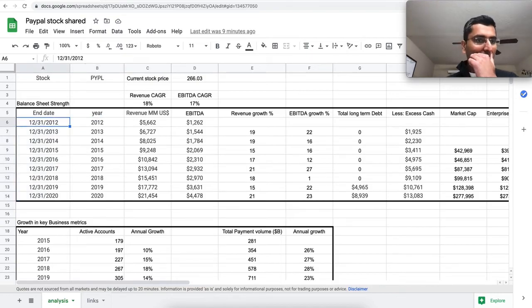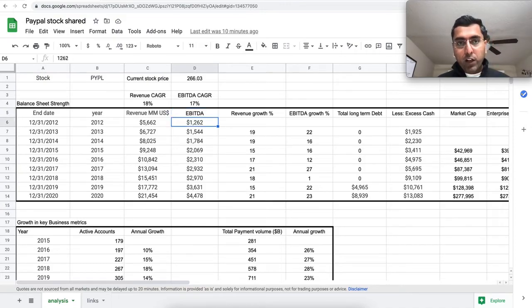Starting 2012 to 2020, the revenue has grown from $5 billion annually to almost $21 billion at the end of December 2020. So that is 18% CAGR growth for revenue to go from $5 billion to $21 billion. That is pretty massive. And then the earnings before interest, taxes, depreciation, and amortization has also grown from 1 billion to 4 billion, which is around 17% as well.